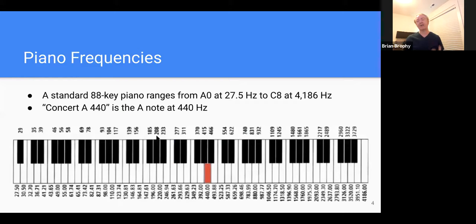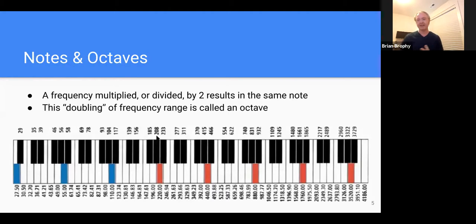If we think about a popular instrument, a piano has a frequency range that goes from about 27 hertz all the way up to 4K. And concert A440 is what you hear when orchestras are tuning up. There's other fun things that happen. Here's where the math gets pulled out.